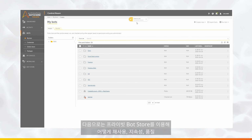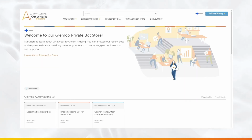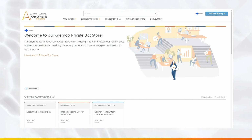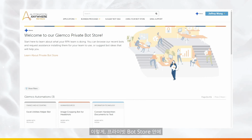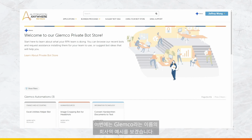Let me show you how to drive that culture of reuse, consistency, and quality through the use of Private Bot Store. It is your internal marketplace that allows anybody in your organization to reuse bots. Here, we have the Private Bot Store, and it has bots that are published by your company. In this case, we're going to use a company called Glemco.